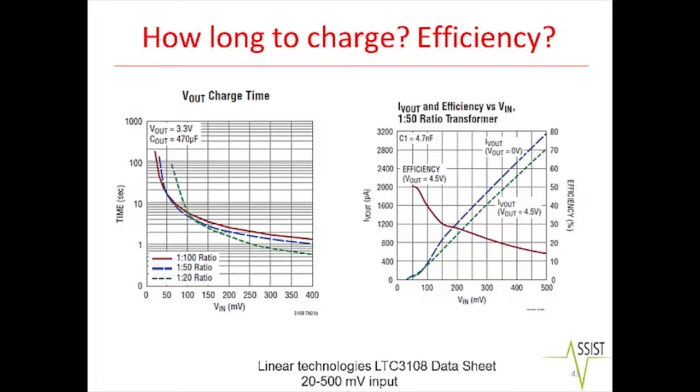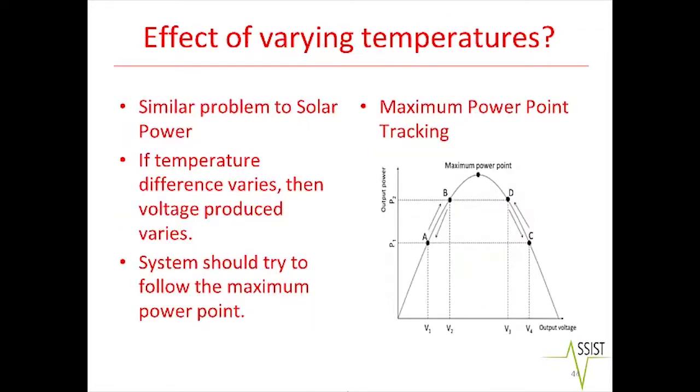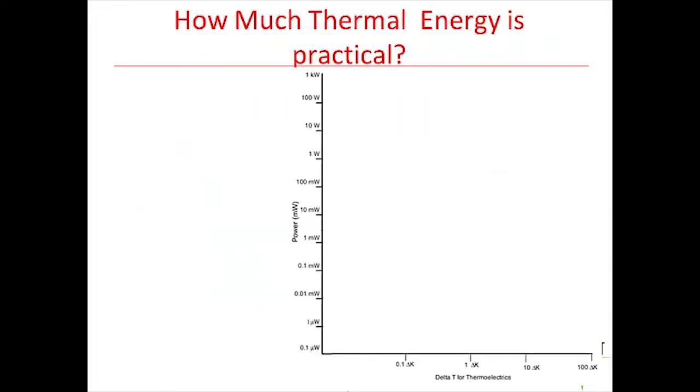Other types of thermal boost converters go the other way. You'll have lower efficiency at lower voltage. So you change the temperature, you're exercising, and then you're sitting still. The output voltages are changing. So again, you need to have some type of tracking mechanism. All this boils down to how much thermal energy is practical to get.